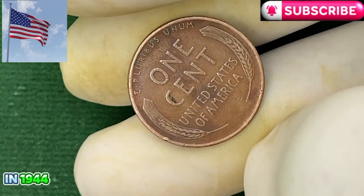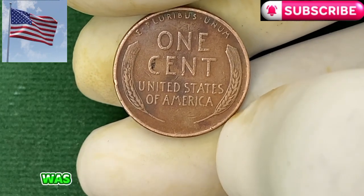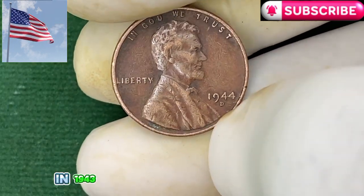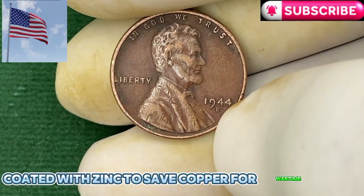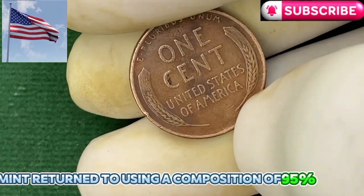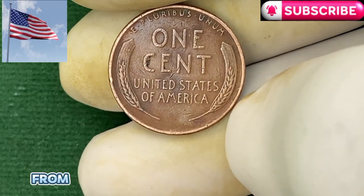In 1944, the world was in the throes of World War II, and the United States was fully committed to the war effort. This commitment even extended to the production of its coins. In 1943, pennies were made from steel coated with zinc to save copper for wartime needs. But in 1944, the U.S. Mint returned to using a composition of 95% copper and 5% zinc, utilizing recycled shell casings from the battlefield.